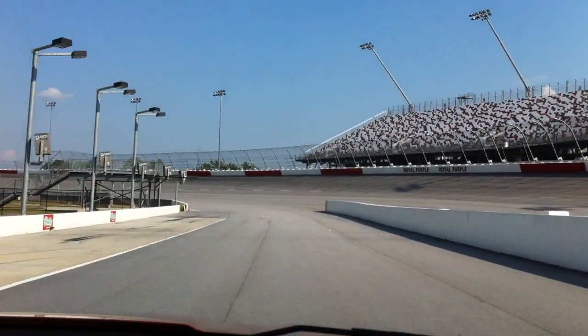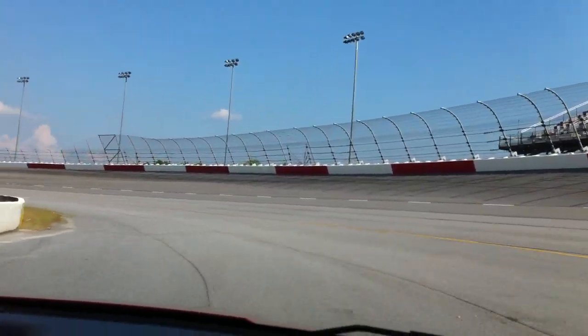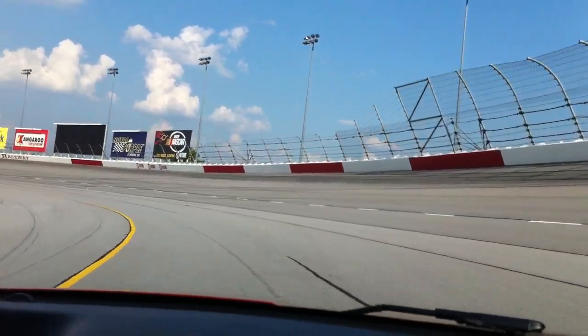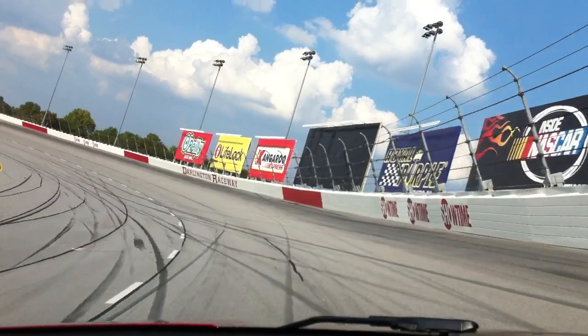Track is completely smooth except for the hinge. You get on any one of these seams and you don't feel it. They return to the racing surface, so you have to hit the hinge. And the rest of it's smooth again.